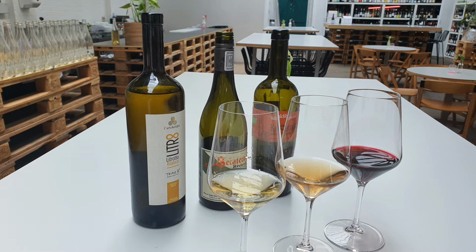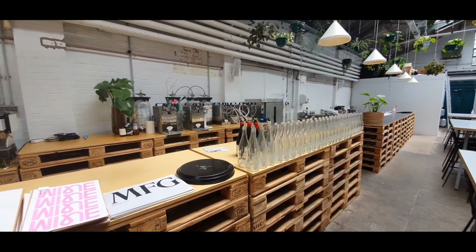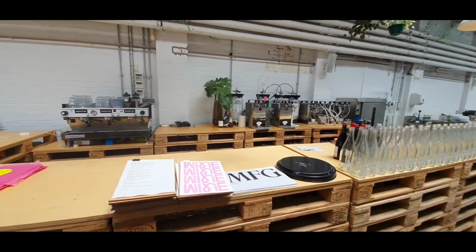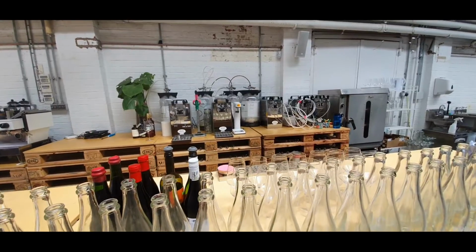that's it. So it might have been just because there were just three that I didn't really like, but the selection wasn't great. Maybe next time it might be different, but yeah, lovely interiors, lovely setup, but the wines just didn't really live up to scratch, just really failed for me.